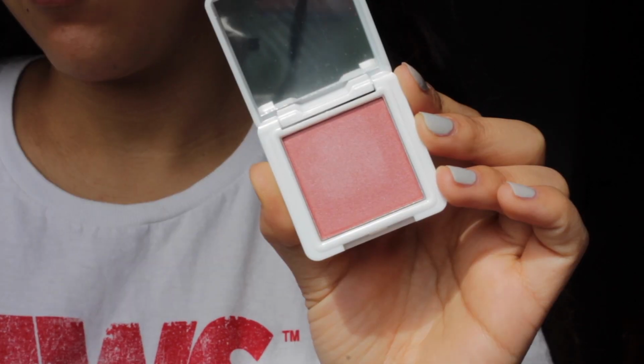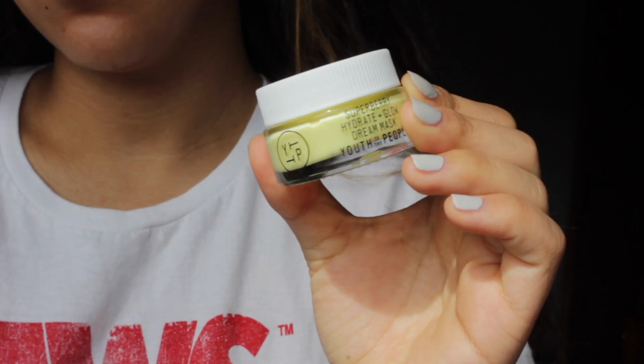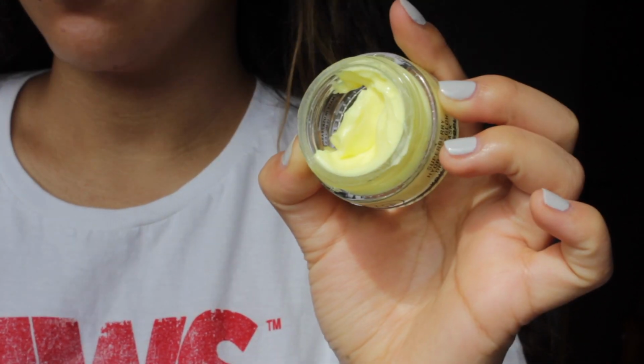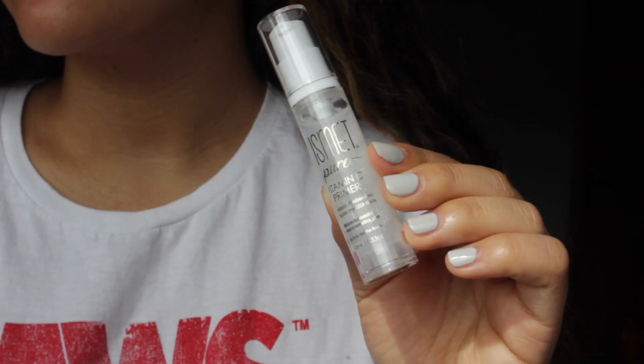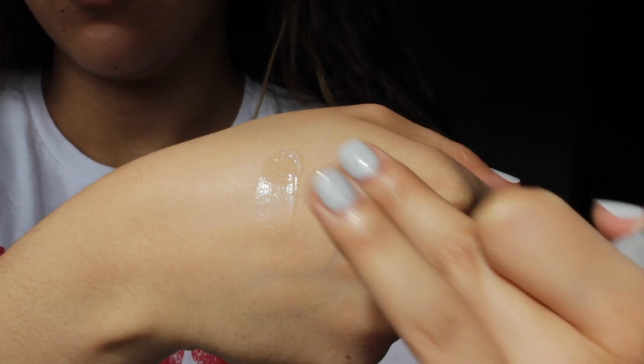The first thing that I got was this blush. It's from KALEIDO Cosmetics. It's the skin blush in Primadonna. The next thing that I was sent was the Youth to the People Superberry Hydrate and Glow Dream Mask. It's a very thick and creamy overnight mask that's supposed to leave you super hydrated. Next, I got a vitamin C primer from Kismet. I'm excited to try this out because it had little tiny shimmers inside of it.